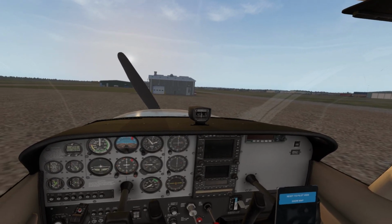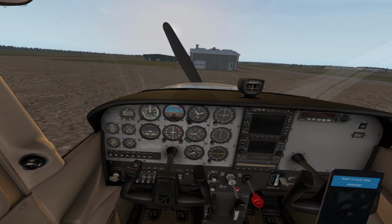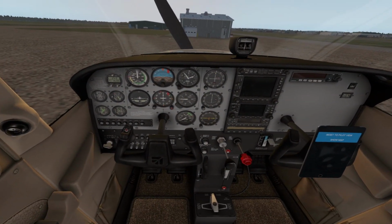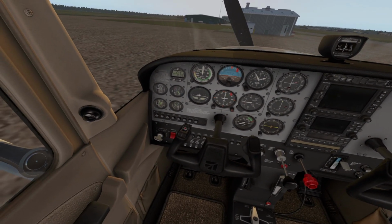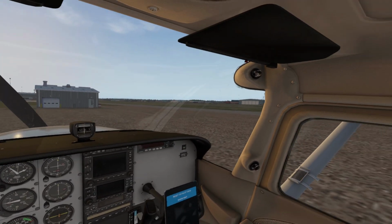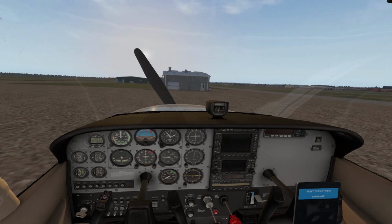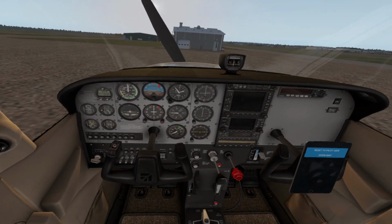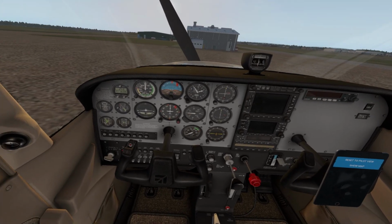Now I have done a couple of streams already and every one of those streams unfortunately ended somewhat in a disaster. But we are just flying this little Cessna today from our home airport. We're gonna do a VR flight. We're gonna do a VFR flight. It's a VR VFR flight. Say that 5 times quickly.